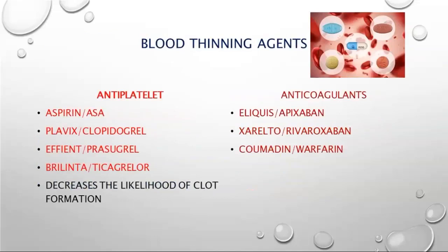This decreases the likelihood of clot formation. So I have antiplatelets and anticoagulants. What's the difference, right? An antiplatelet, like aspirin, Plavix, you'll see a lot, Effient, Brilinta, those basically are antiplatelets. They prevent blood cells from clumping together to form a clot.